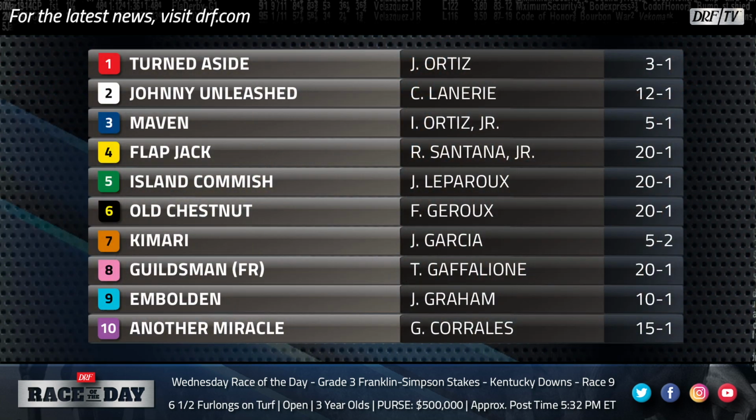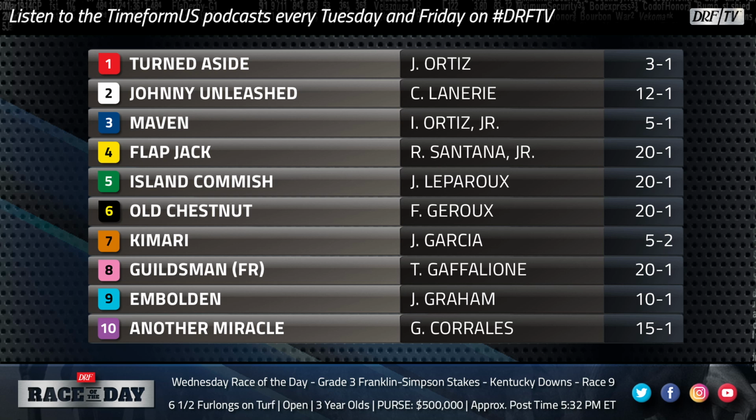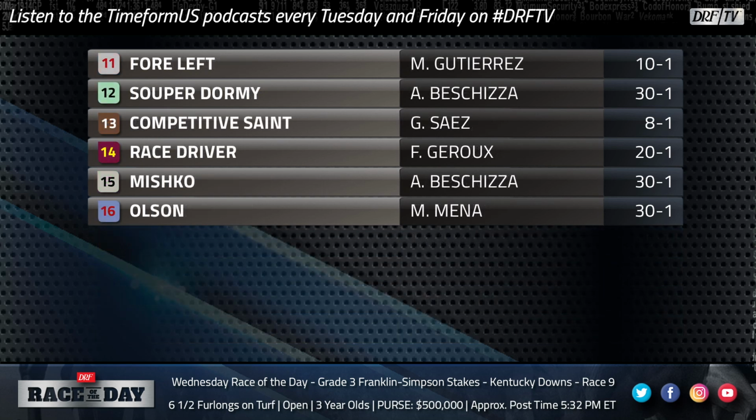As we take one last look at the field for the Grade 3 Franklin-Simpson Stakes, again, we are expecting Kamari to scratch. And remember, head on over to Timeform US. That pace projector will change at timeformus.com after scratches. Let's take a look at our top selections for the Franklin-Simpson Stakes.